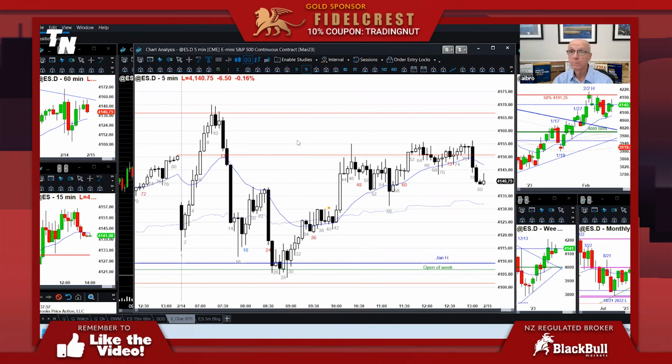The most important bar on any chart is the bar right before the current one. Are there going to be more buyers or sellers above that bar? Are there going to be more buyers or sellers below that bar? That is the most important bar in the chart, the most important support and resistance.